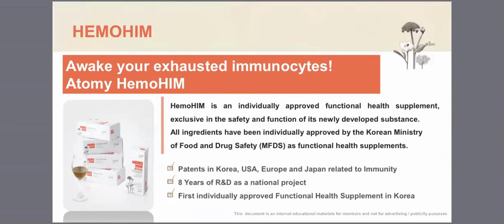HemoHIM itself has been on the market for more than 10 years, almost close to 15 years. It's already been approved as a functional health supplement, for the safety and the function of its newly developed substance. All the ingredients have been approved by the Korean Ministry of Food and Drug Safety as a functional health supplement. It's not only in Korea, HemoHIM itself is already patented in 7 different countries. And it took 8 years of research and development as a national project.